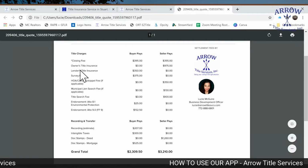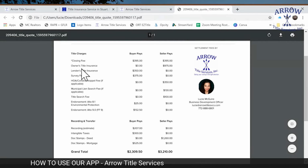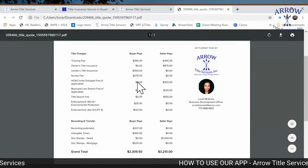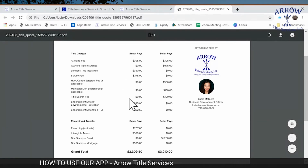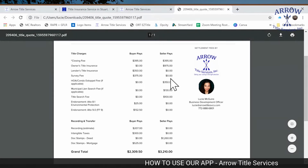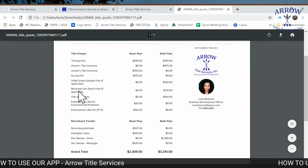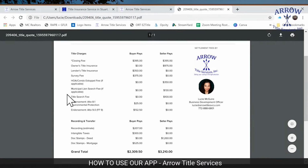So it breaks it down here. Closing fee, that's our closing fee. The owner's title insurance, the lender's title insurance. Lender's title insurance is always going to be on the buyer's side because that lender's title insurance is for the lender itself, which is for the buyer. The survey fee, if a survey is needed, the HOA and estoppel fee. So you'll see there are fees here that are only applicable depending on where you are.